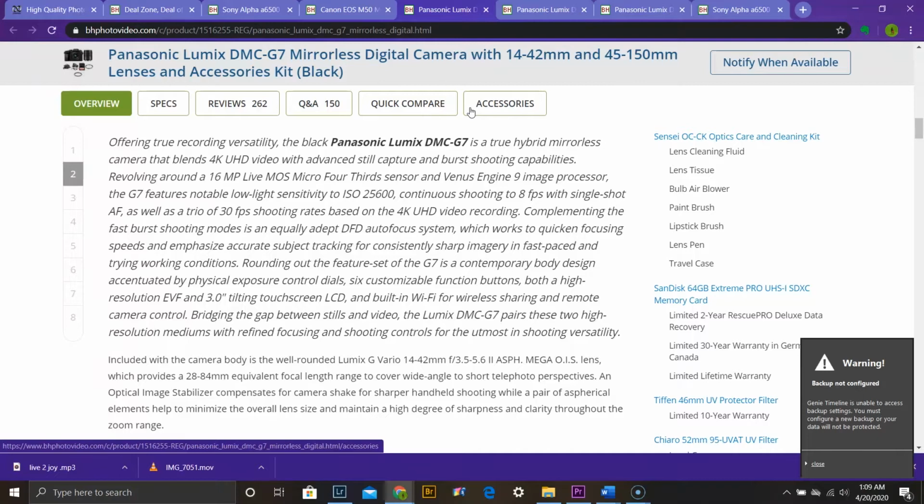So it shoots in 1080, 4K, and 16 megapixel photos, which is decent enough for 8x10 photos. I want to say 16x20 as well. But it's more of a video camera if this is something you guys are interested in. It has a flip LCD screen. It has a mic input, so you guys can get clear and clean audio, and it is decently affordable.